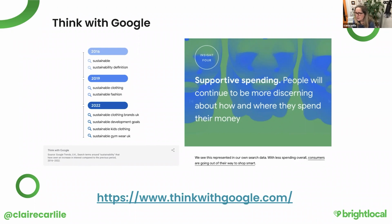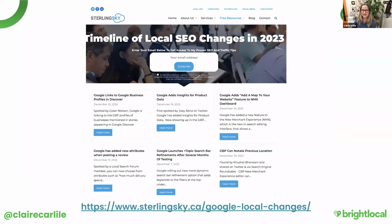So Think with Google is one of my favorite places. If you're in the UK, you'll get UK trends. If you're in the US and Canada, you'll get trends for those places. There's so much stuff in there. I really recommend it, especially for little sound bites and those little consumer behavior insights.